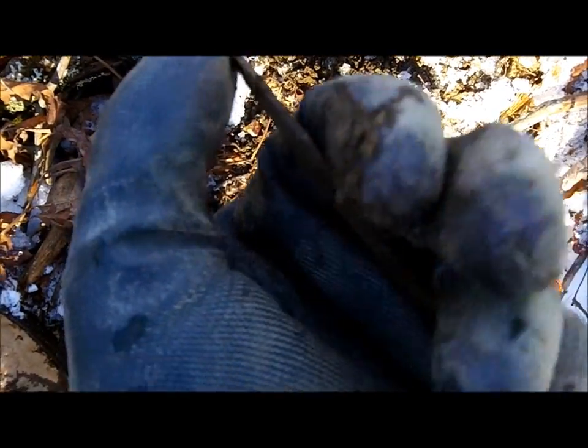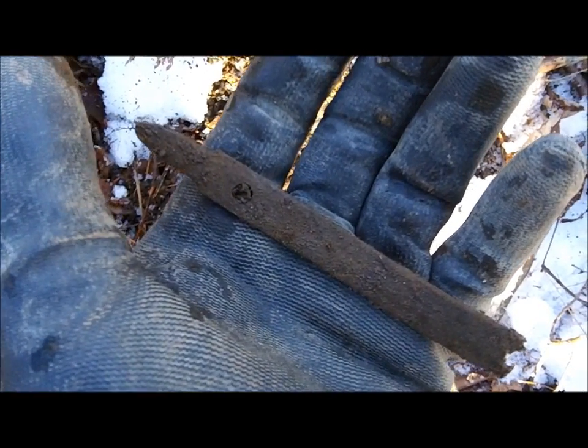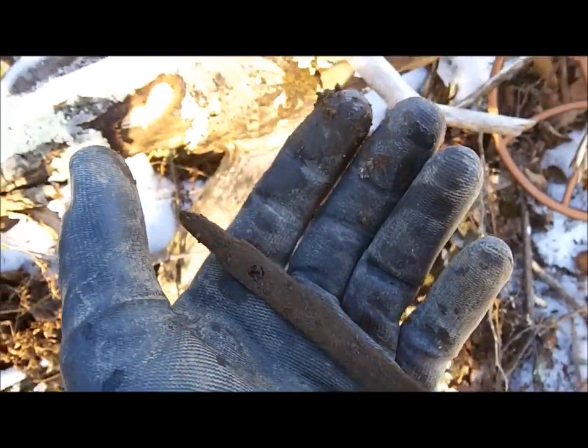I can't quite recall exactly where this goes. None of this stuff seems to have any markings on it. Maybe it will when I clean it up. Be nice to have some markings to ID it.